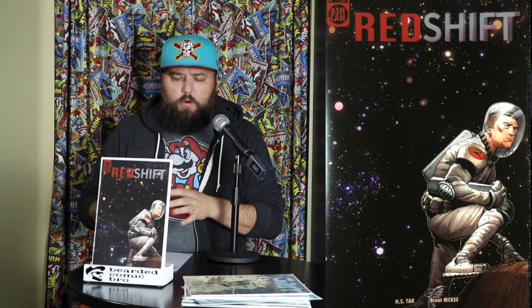This is light, so I'm wondering, is it another ash can? Or is it a print? It's another ash can. Red Shift. I think Charlie Stickney was posting about this the other day when I got this. Written by H.S. Tack, Brent McKee. Looks like it's a storyline where they are in a colonized Mars and people aren't really able to handle Mars, so this guy has to go out and find a new world that they can survive in. I think that's what I saw on the quick synopsis. I could be completely wrong. If not, that looks really cool though still. I think this comes out later, right before the end of the year. I'm always down for a good space book.